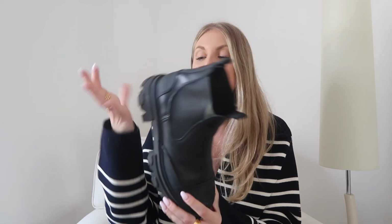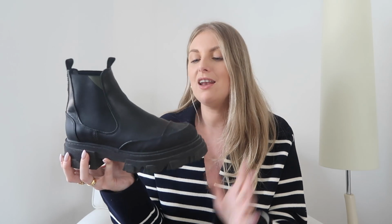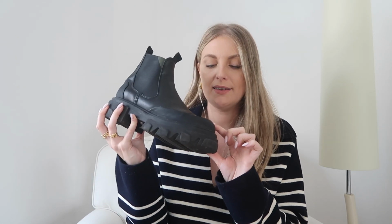So I picked my Ganni boots, these, and I got these at the end of last year, still on sale, still on trend. This is why I think it's great to invest in key pieces that will not go out of style, because you just wear them again and again and again. So these are my Ganni boots, and I love these so much. They have them in a couple of different colours as well.